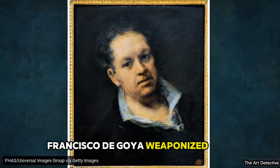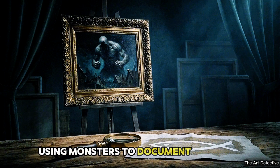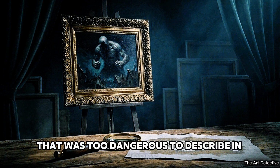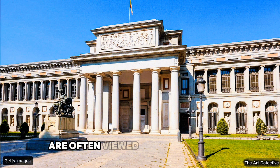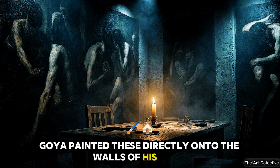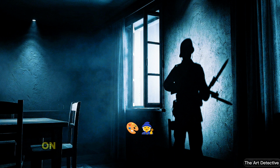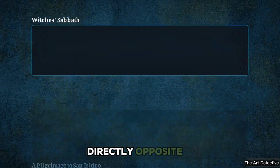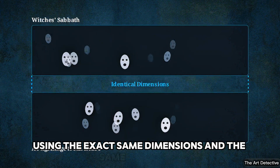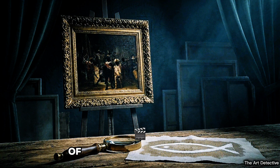Francisco de Goya weaponized this technique during a period of total societal collapse in Spain, using monsters to document a reality that was too dangerous to describe in words. His infamous black paintings, now in the Museo del Prado, are often viewed as supernatural nightmares. But Goya painted these directly onto the walls of his home while the country was being torn apart by war and a repressive inquisition. On one wall, Goya painted a coven of witches huddled before a goat demon. Directly opposite it, using the exact same dimensions and the same distorted, mindless expressions, he painted a religious pilgrimage to the shrine of San Isidro.